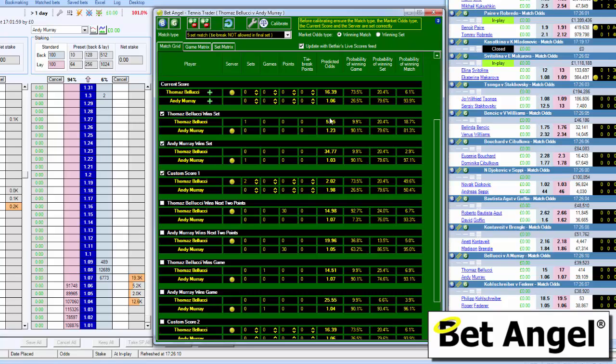If Murray wins the set, then you can see his price goes down to 103. So in fact, you're not going to be taking 6% risk. You're only actually going to lose 30% of that. So say we laid Murray with £1,000 at 106, we would be risking £60. If he wins the first set, his price will shorten, and we could actually close that trade out if we wished. If he loses it, then obviously we've got a fair amount of money in profit, and therefore we could exit. You can see the chance of him winning the match is extremely high, 94%.